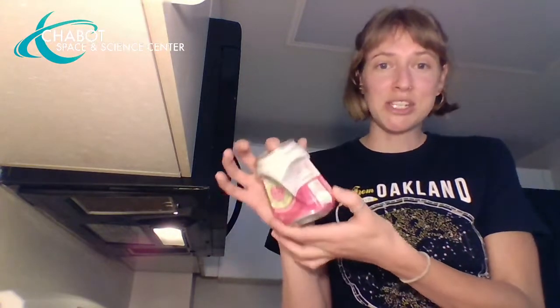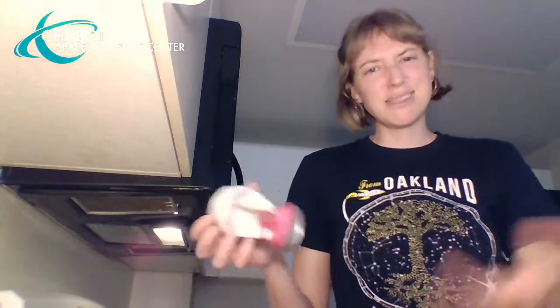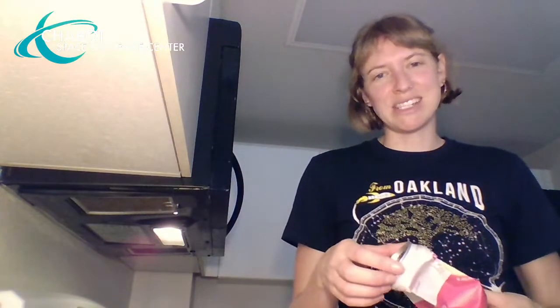So knowing how pressure works and doing some tests with pressure like this can just get us more familiar with how it works in our day-to-day lives and how it has bigger uses when it comes to building large machines like submarines or rocket ships.